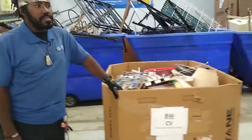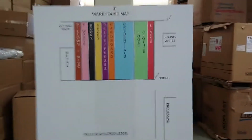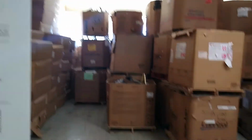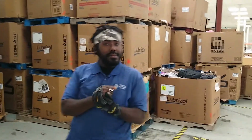Right over there? Should I spin around and show a picture of that? This is where the magic kind of goes through. Just different lanes. Different lanes just say a type of bales, like e-waste, books, shoes, belts and purses, credential, loose clothes, and linen. Very good.